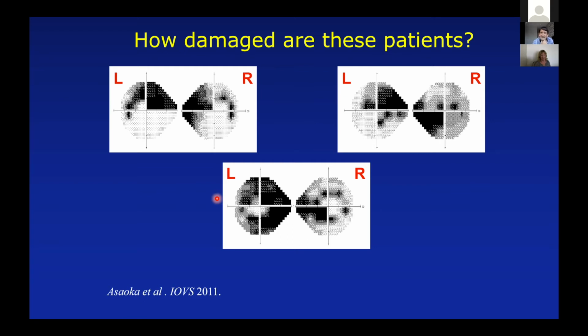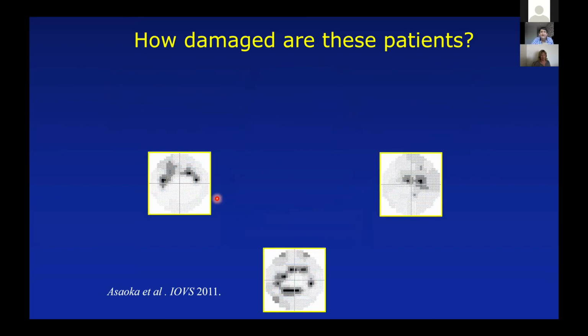And asymptomatic is just a posh word for saying that they really don't notice these scotomas or these visual field defects in their vision. And the reason is, when you construct the binocular visual field, the bad areas that overlap in the left and right eye compensate for each other. So in other words, let me put that in a better way: your better vision in one eye compensates for the poorer vision in the other eye.